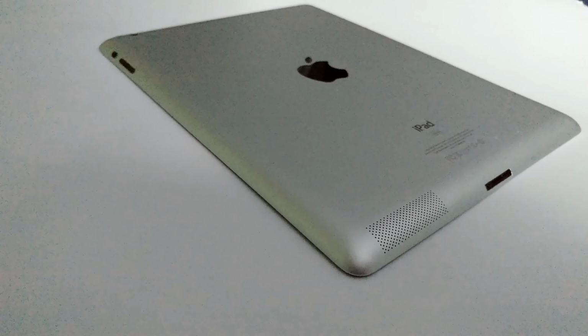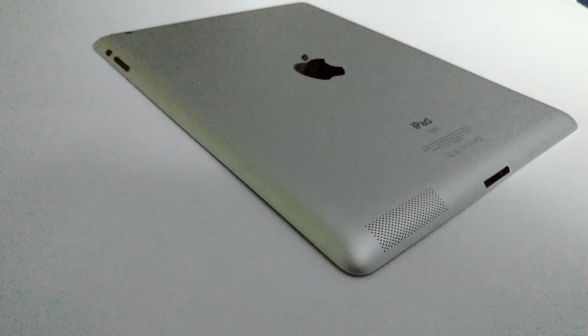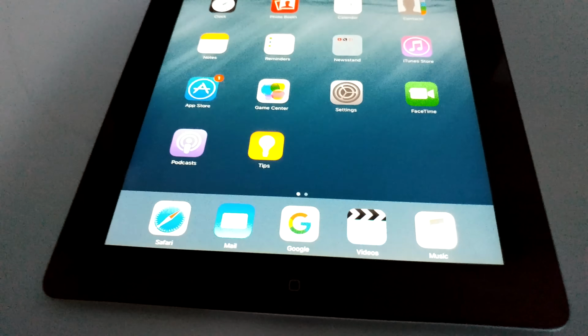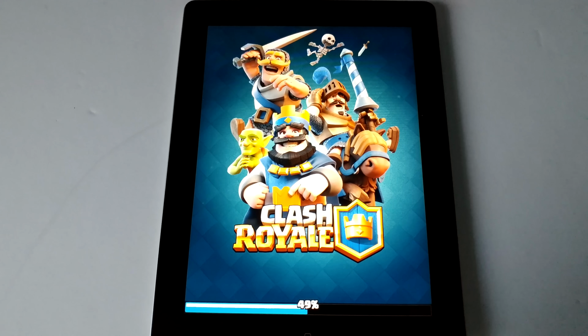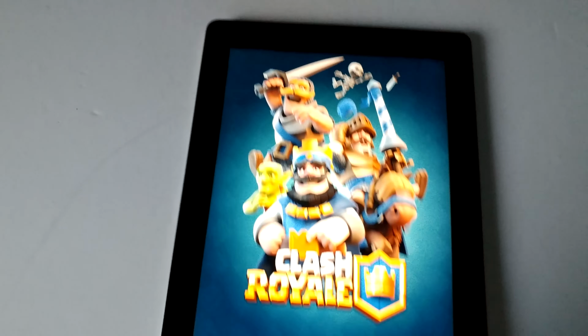The battery isn't great, but it should get you through the day, I would say, from my experience anyway. It uses the old 30-pin charger, the ones that used to go with the iPhone 4 and stuff, so it's a little bit bigger and a little more annoying, but it works, and you probably have one lying around. I know I sure do, so that's not a big deal.